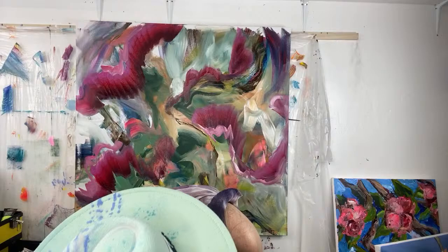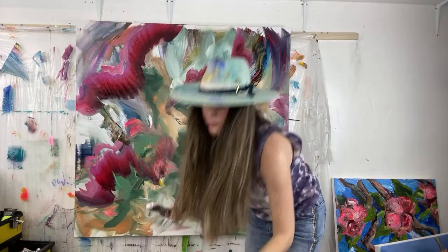What color pink is that in? Well, it's violet, cadmium red, and light magenta combined.